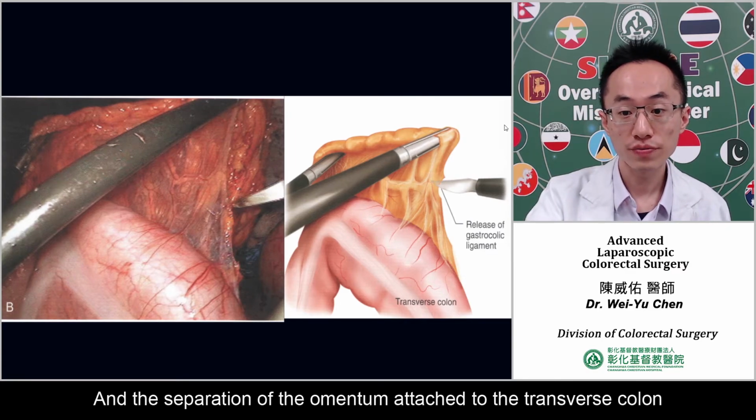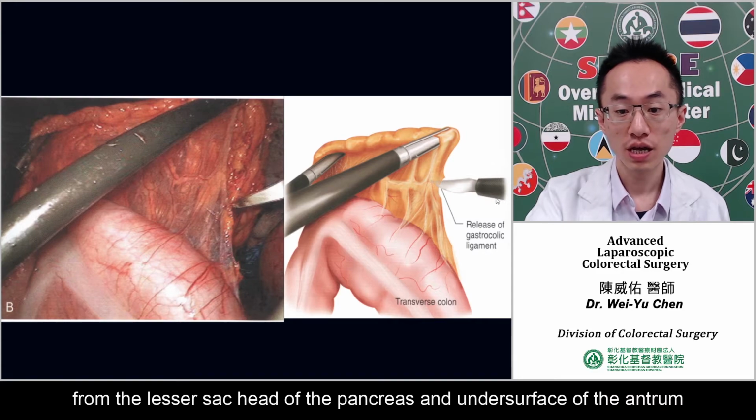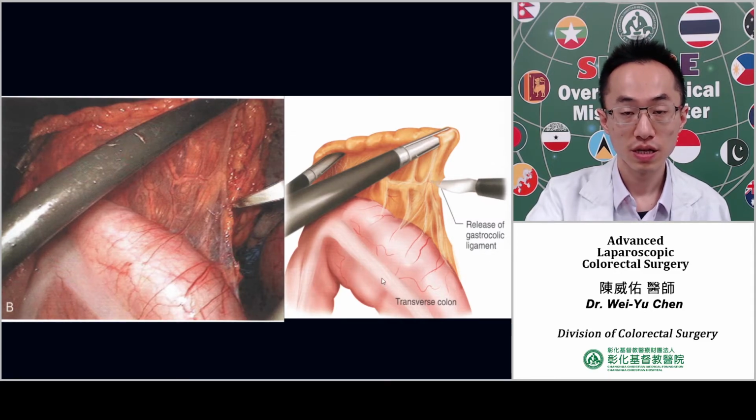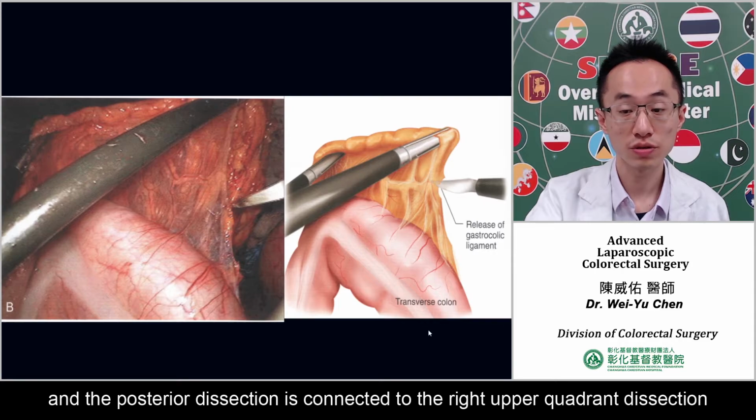And the separation of the omentum attached to the transverse colon so that the lesser sac can be entered and the transverse colon released from the lesser sac, head of the pancreas, and the undersurface of the antrum of the stomach all the way out to the right side wall of the abdomen. The hepatic flexure is completely mobilized from the undersurface of the liver and the posterior dissection is connected to the right upper quadrant dissection.